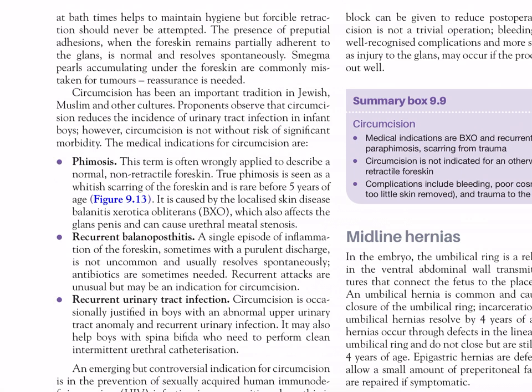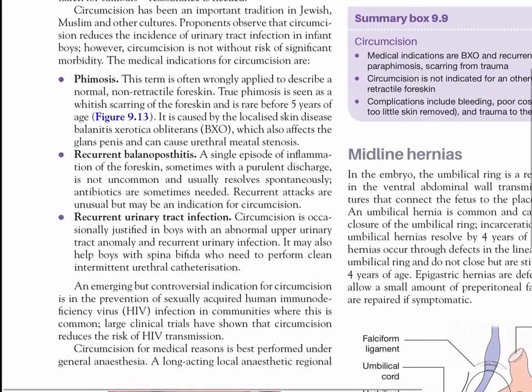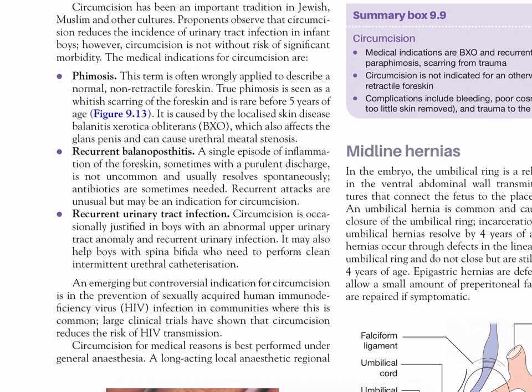Recurrent balanoposthitis. A single episode of inflammation of the foreskin, sometimes with a purulent discharge, is not uncommon and usually resolves spontaneously. Antibiotics are sometimes needed. Recurrent attacks are unusual but may be an indication for circumcision. Recurrent urinary tract infection. Circumcision is occasionally justified in boys with an abnormal upper urinary tract anomaly and recurrent urinary infection. It may also help boys with spina bifida who need to perform clean intermittent urethral catheterization.